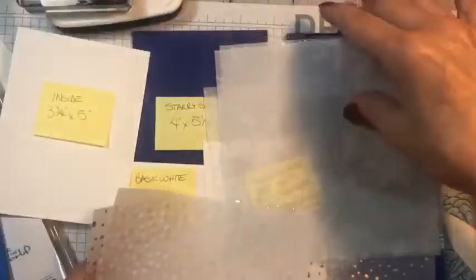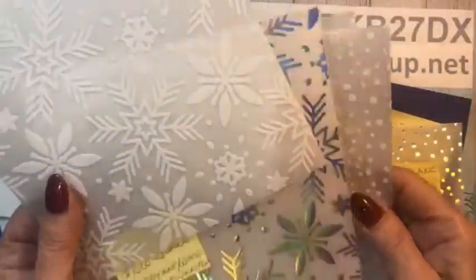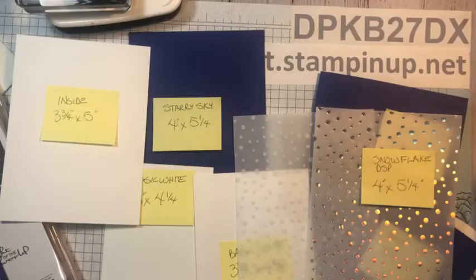It makes me want to order more, because you're only getting, how many pieces did I say? 6 sheets. And now I love it, and now I have to order more.